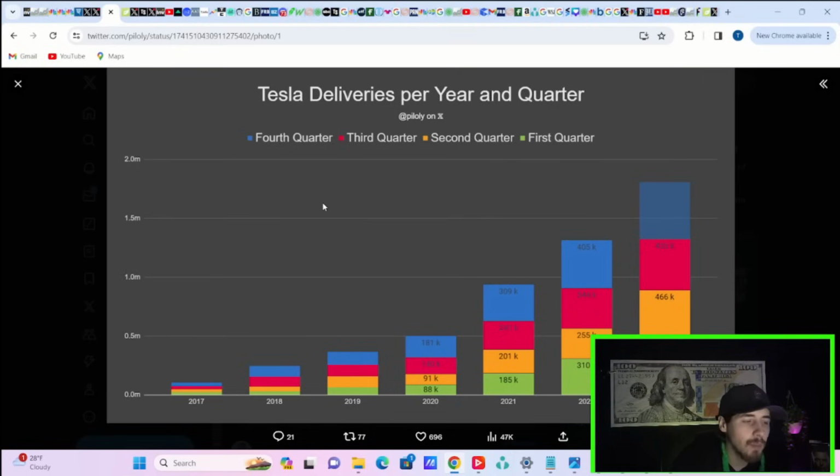But I will say at this moment in time, when you are getting into bigger numbers on a 12-month basis, you have to be making more factories. You have to be upgrading more factories. It's harder to go from 1.8 million to 2.3 million than it is to go from 100,000 to 150,000 vehicles, right? Or go from 400,000 to 600,000. It's harder to achieve bigger growth numbers with a larger overall number. So keep that in mind.